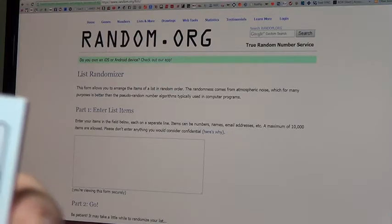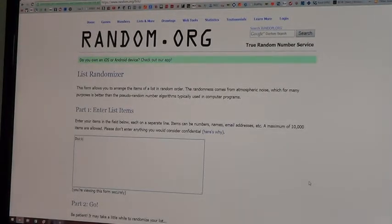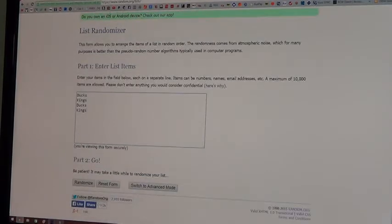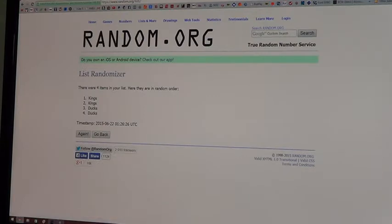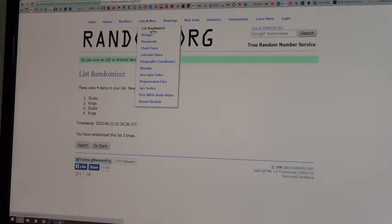Teemu Selänne and Anže Kopitar, so the Ducks and the Kings. Ducks, Kings. All right, so here we go. 3 times, good luck. 1, Kings are up top. 2, Ducks are up top. Thanks, Chad. And the dual jersey matchups goes to the Anaheim Ducks. 3 times, Ducks are on top.